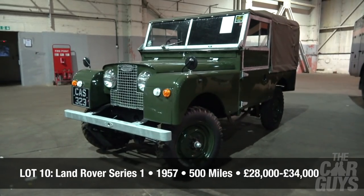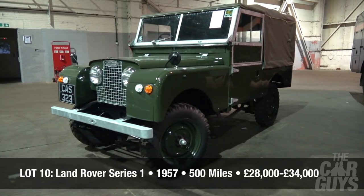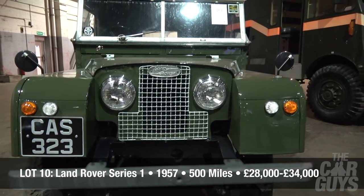This is our first car that we're looking at here. This is a Land Rover Series 1. It's lot number 10 with an estimate between 28 and 35,000 quid. Now I've got the Series 2A, the one that comes after this. This has been thoroughly restored, mint condition. They're highly collectible, hence paying 30 grand. I mean, 30 grand's a lot of money for this old truck.